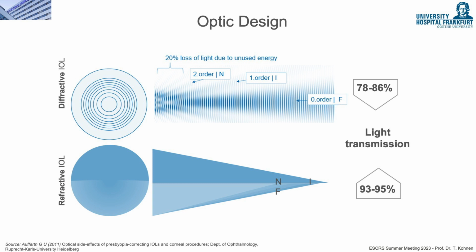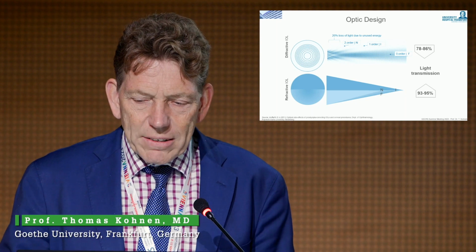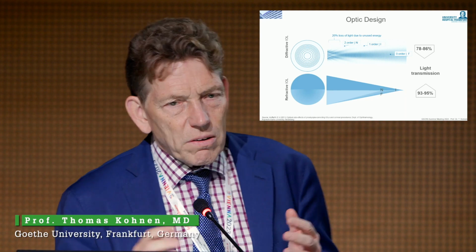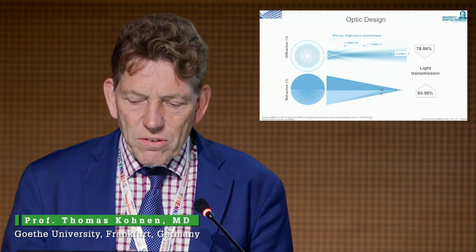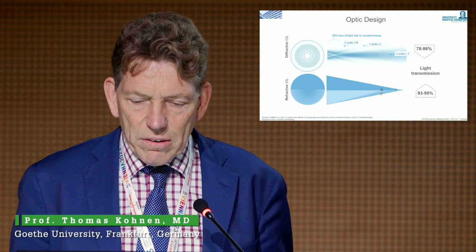If you look at the diffractive design, 20% loss of light due to unused energy is the norm in diffractive lenses. Light transmission is only 78 to 86%, and you have a little bit more when you look at refractive designs, because you only have these two parts. So that's interesting just to look at this.